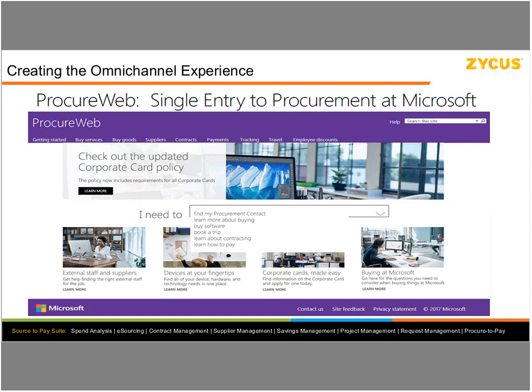So, to give you a glimpse of what Microsoft put in place. Again, being in kind of a unique position as the world's largest software company, they were able to develop their own tool called ProcureWeb, and give that user sort of a consumer-like experience where they reach this procurement portal and they have a drop-down and they can initiate a request based on a variety of things, whether they need to find out more about how to put in place a contract, buy some software, learn about the buying process in general, or just find who the right contact is within the procurement function to help them with their request. A variety of means to simply and easily engage the procurement function.